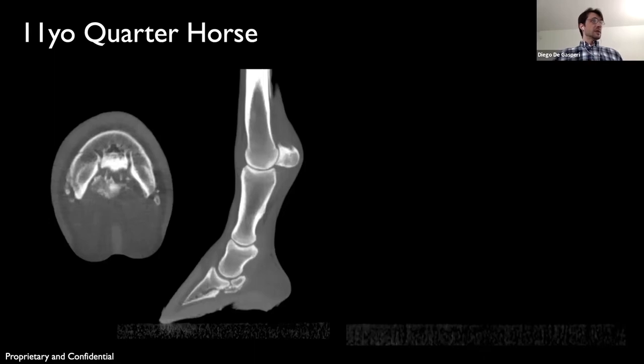So this is an 11-year-old Quarter Horse mare. She had a history of chronic lameness of about two years' duration. She was used for trail riding, but she became quite severely lame at some point. The client decided to retire her. And once we had the machine up and running, he decided to bring her here and see if we could give her some more answers.